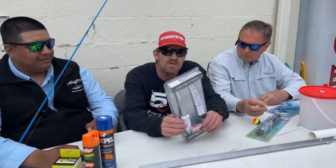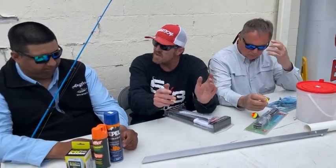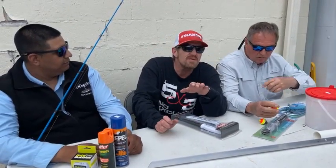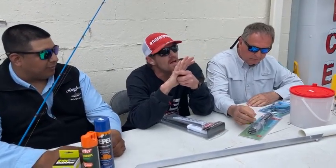So what DNR wants you to do is they want this snakehead to be euthanized before you leave your spot. Here's the deal, folks. Before you leave your spot, after you catch it, put it in the cooler. I'm sorry, you catch it, you're putting it in immediately. The cooler? Yep, you have to kill it immediately. You don't want them moving in there.